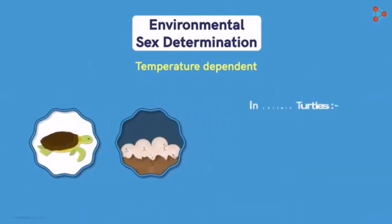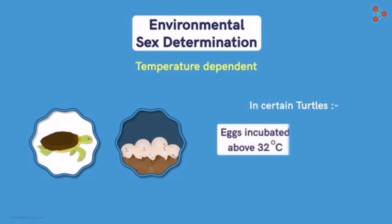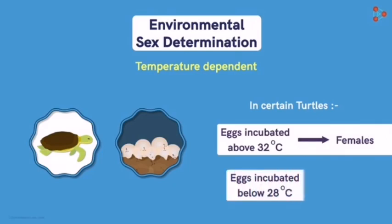And in the case of turtles, if the eggs are incubated above 32 degrees Celsius, females are produced. And if the eggs are incubated below 28 degrees Celsius, males are produced.